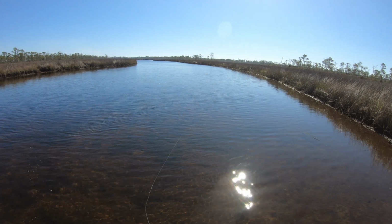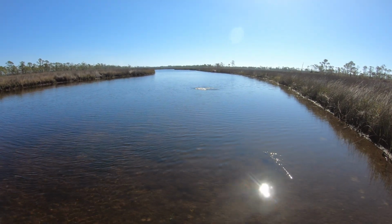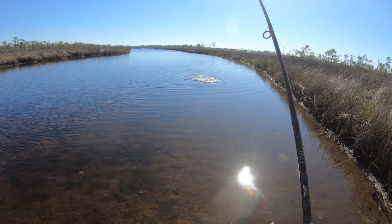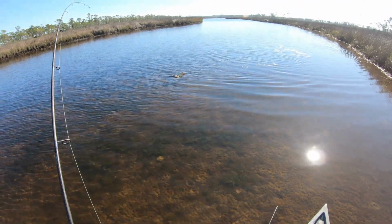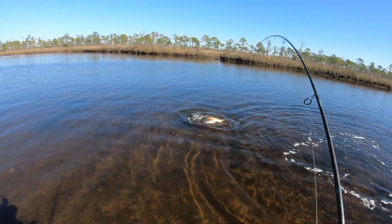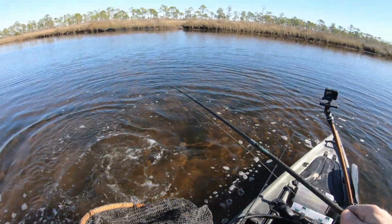Four on them now. Come on, got him that time. He didn't miss it that time. Oh, that's a good one too. Oh yeah, look at that one. Oh yeah, pretty one. Yeah, he ate every bit of that topwater. That'll be fun unhooking. Look at that. That's a solid fish.